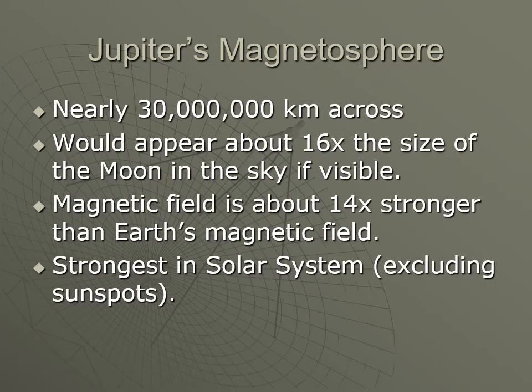Jupiter's magnetosphere is 30 million kilometers across. It is so huge that if you could actually see it with your naked eye, it would look about 16 times bigger than the full moon does in the sky. From as far away as 4 AU from us, it would still be this monster sort of thing in the sky.